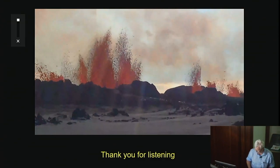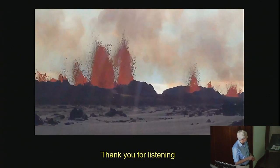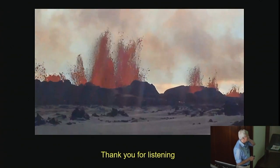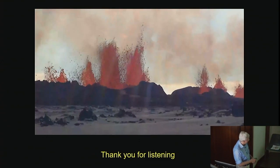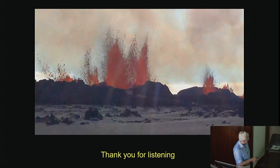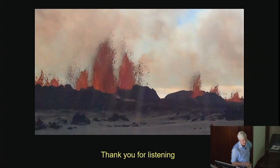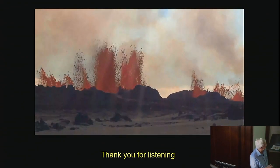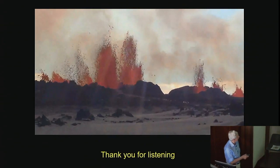To remind you, I switched off, that when you actually see these things, this was about 100 metres, the fire fountain. This was in the early days, just a couple of days after the eruption started. It was a fissure eruption, but it's beginning to build a crater around here. And this brown stuff is sulfur dioxide. It's 35,000 tonnes a day, which is more than the whole of the European Union does.